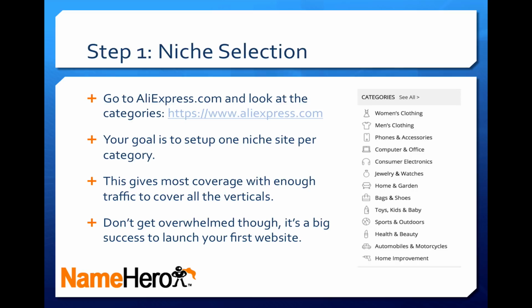Using this software that I'm going to show you how to use, you're actually going to be importing the products from AliExpress.com, and it's going to handle all the ordering and all that stuff. So you're not going to have to worry about handling an inventory or customer support or orders. They do all that. As soon as you send the order to them, you get paid the commission.